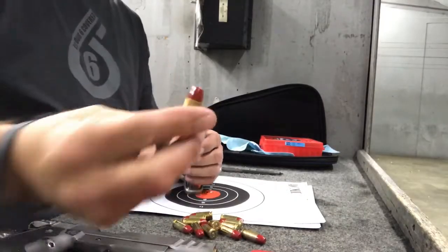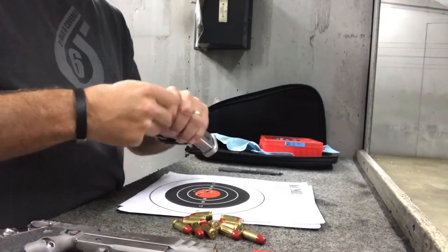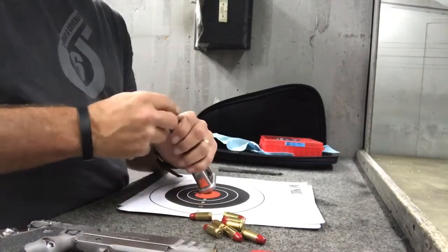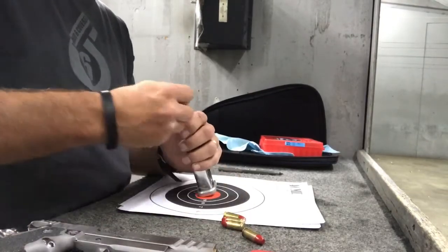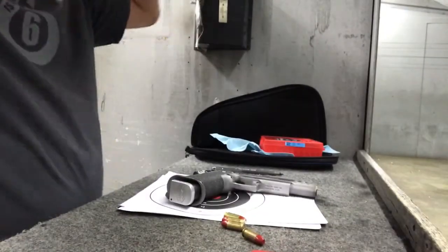All right, we're going to do Acme lipstick bullets again. Try these out, see how they do. 5, 6, 8, 9, 10. All right, here we go. Eyes and ears.